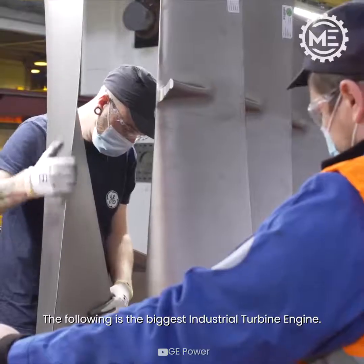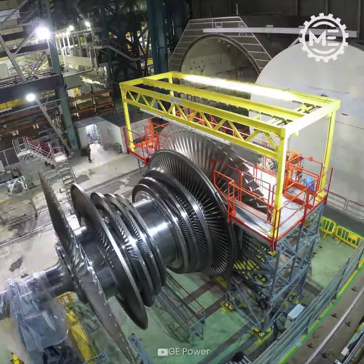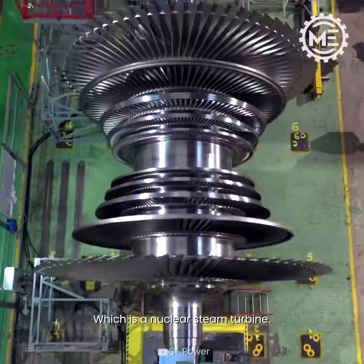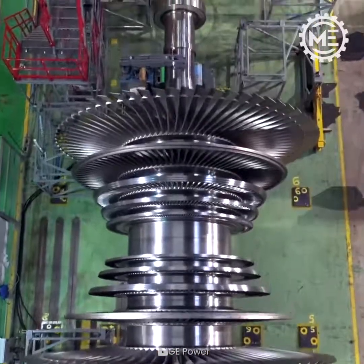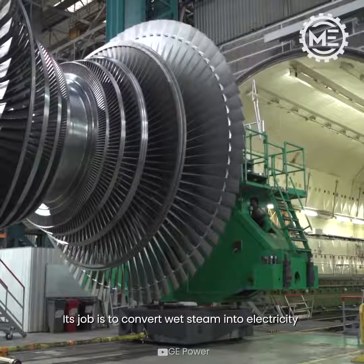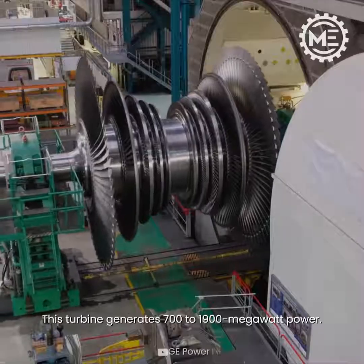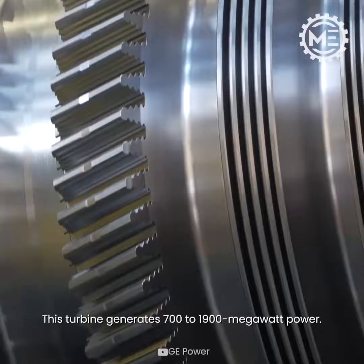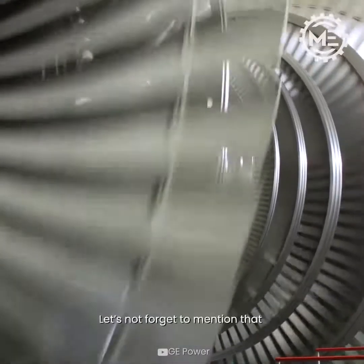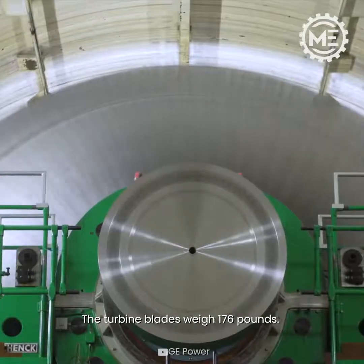The following is the biggest industrial turbine engine. It is the GE 1750 MW Arabelle, which is a nuclear steam turbine. Its job is to convert wet steam into electricity. This turbine generates 700 to 1900 megawatt power. Let's not forget to mention that the turbine blades weigh 176 pounds.